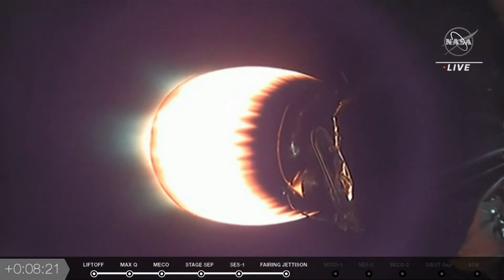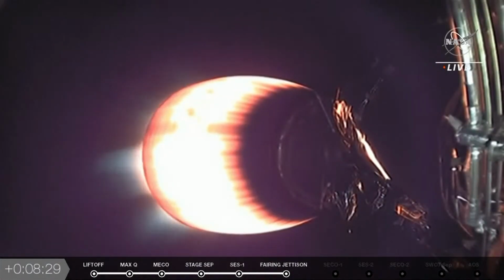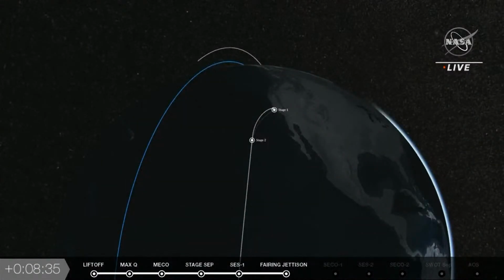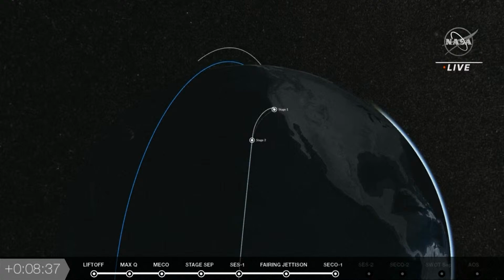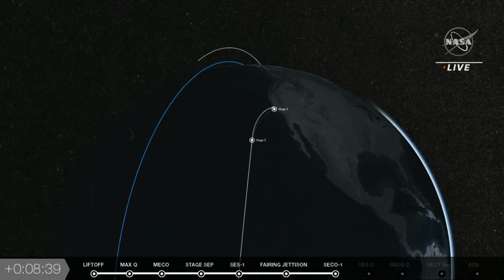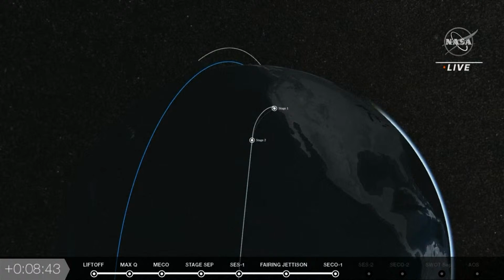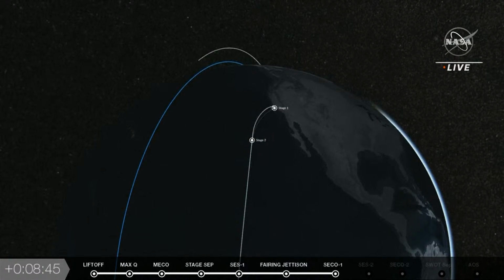Yep, and the team is reporting back. Everything's looking nominal. Stage 2 is right where it's supposed to be, and looking good. MVAC shutdown. And we should see MVAC shutdown coming up here shortly. And there we go. Yep, SECO 1. Nominal parking orbit confirmed.